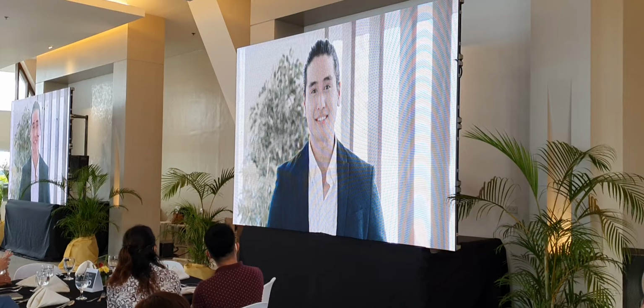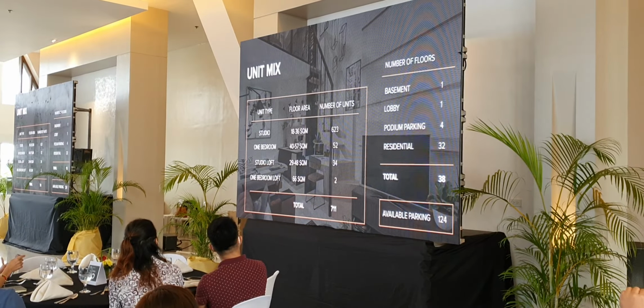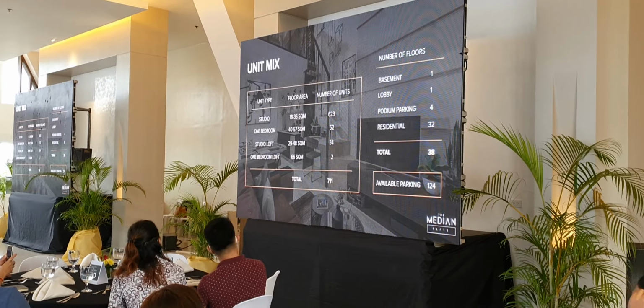Located at St. Lawrence Sheikh Alpha, Cebu City, the Median Flats is only 10 minutes away from Cebu IT Park and 15 minutes or less from essentials like schools, malls, churches, offices, and recreational centers. The Median Flats has a total of 711 residential units.